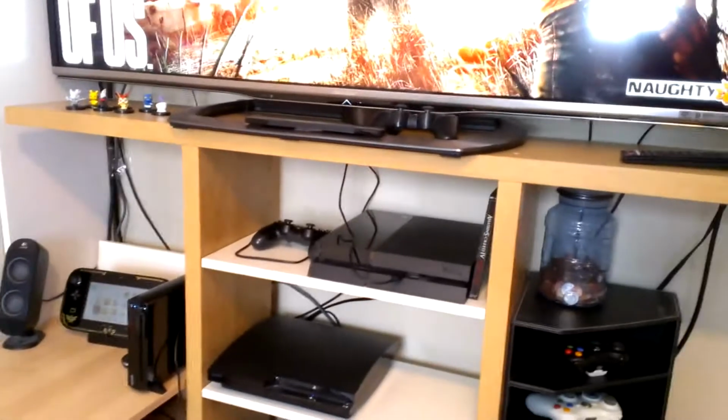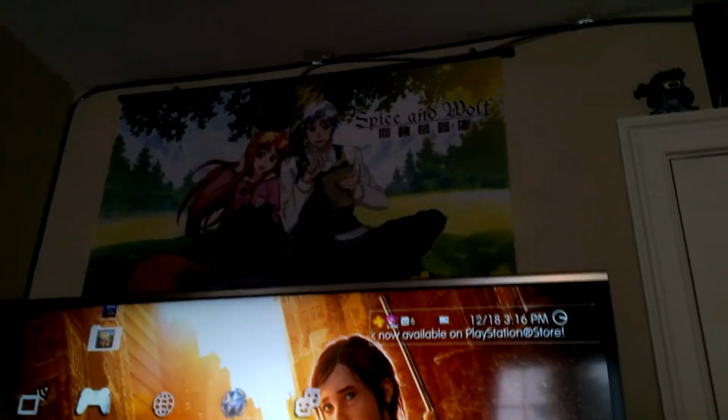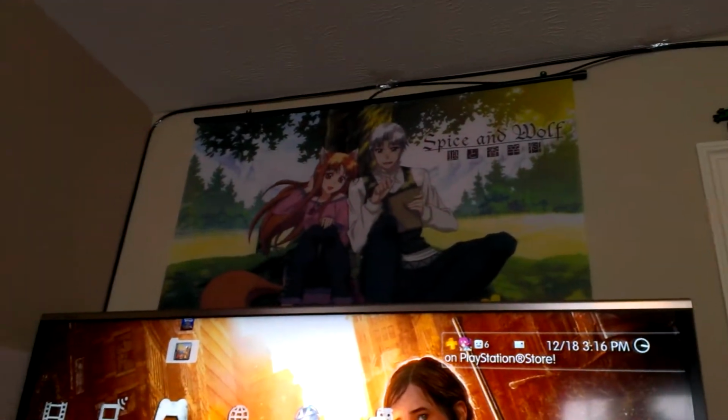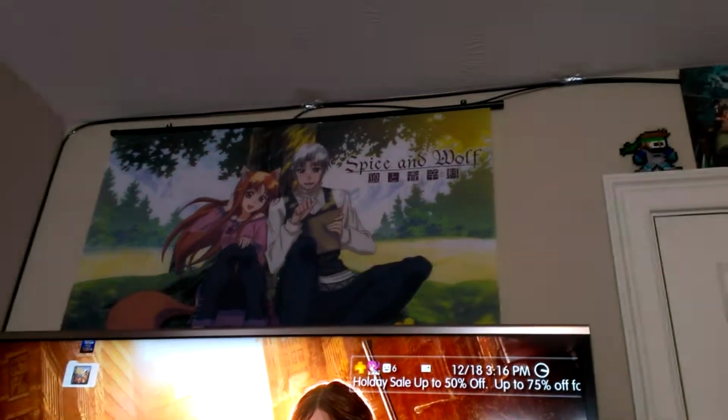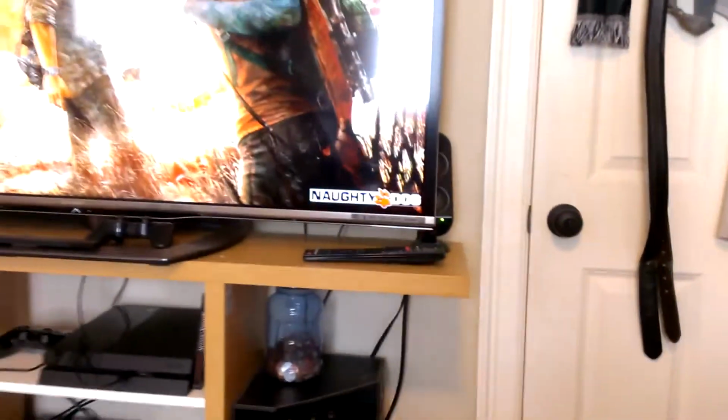So yeah, I don't really like too much clutter, but there's a lot of wires going around behind there. Let's try to hide them as much as possible. Notice I do have them taped up on the ceiling there, going down the sides. I try to cover up a lot of them with the Spice and Wolf poster. Moving over there, they go all the way along down this wall to my PC. But we'll get to that in a second.